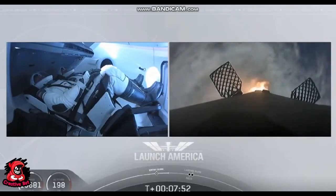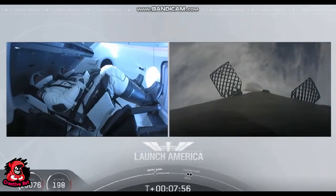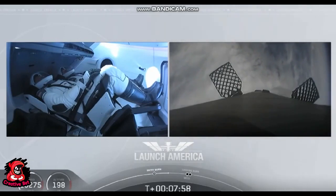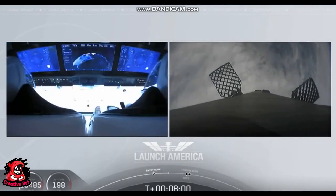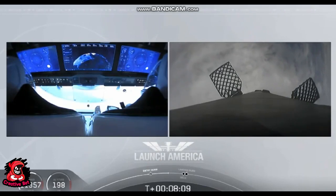It'll be the second engine cutoff, Stage 1 entry burn shutting down, and that Stage 1 landing burn shortly after. Actually, just within a few seconds of each other. It's such a cool view on your left screen, seeing Bob and Doug on Dragon. Right now, you can see the displays that they are seeing themselves.